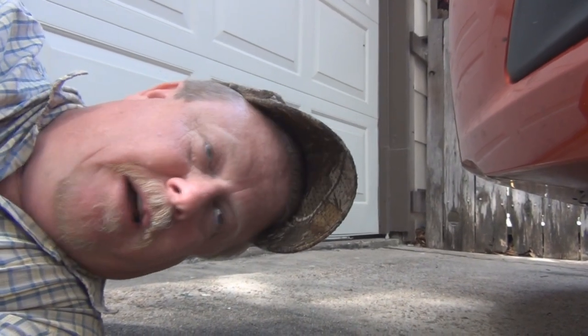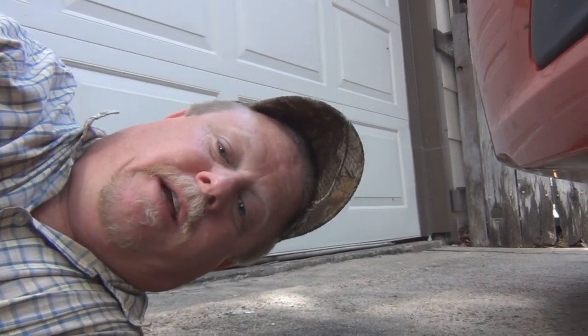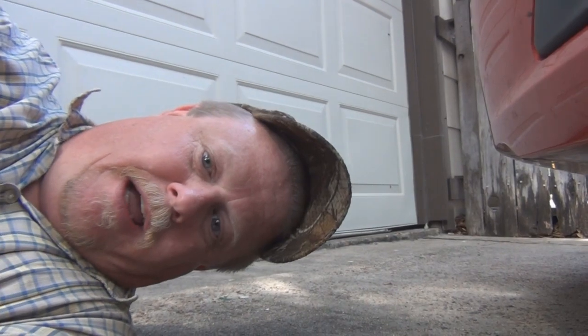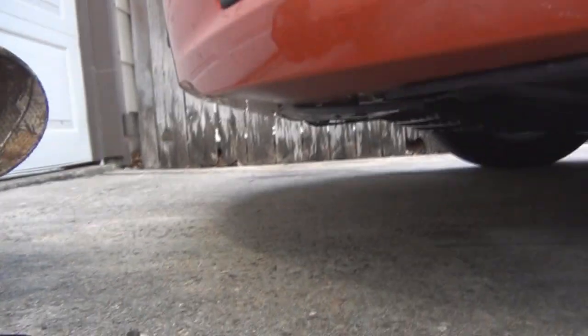So what's that tell you? It tells you about 2 months you're going to be pulling it off like I did and throwing it away. Which is exactly what I did, because it was flapping in the wind under here, slamming on everything, and looking like hell. So I tore it off. So, goodbye, little rubber thing.